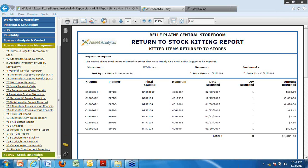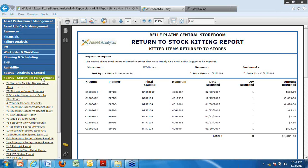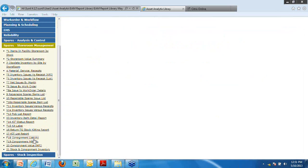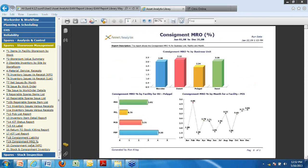Again, let's look at some other examples. If you are using consignment, most companies are also looking at consignment as an option. You can actually create liability related to consignment, so as and when you use it, you might bill it every month or every quarter, however your commercial terms are, but it gives you what your liability is. Most ERP systems or a CMMS will calculate this, and it will also give your suppliers the opportunity to look at how to restock it, etc.